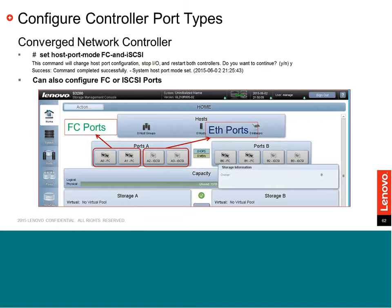Another thing to take note of: I have the Converged Network Controller on the DS3200 in my lab, and my first expectation was that you just have to install the optics and it will figure out and configure which protocol to use, whether it's Fibre Channel or Ethernet. That's not the case. The first two ports on each controller, here denoted as A0 and A1, are always Fibre Channel, and you install your optics accordingly.